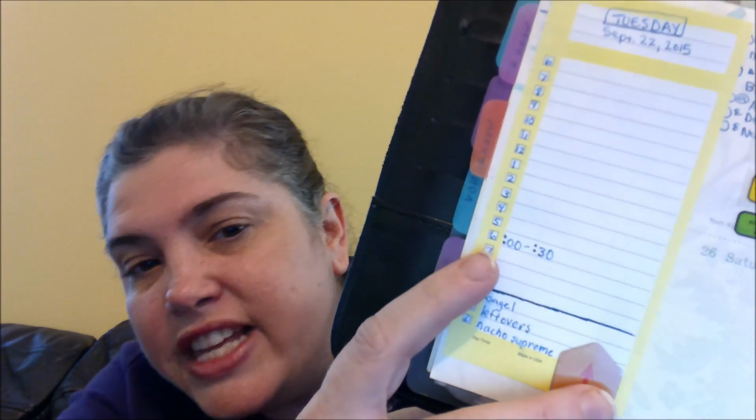I will fill in the times, to 30 after the 6. Can you see that? And then I will write visitor. Normally I'd write the name of the visitor, but I don't want everyone to see who she is for her sake. After 5 o'clock, I'll write a time and a question mark because the time is to be determined depending when the kid wants to go to karate.